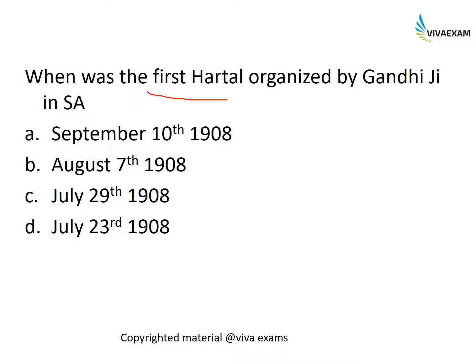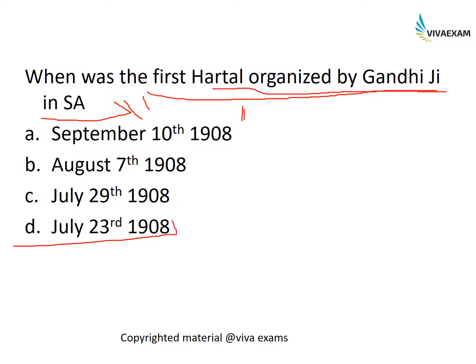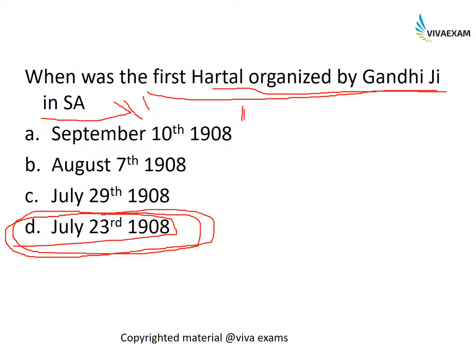When was the first Hartal organized by Gandhiji in South Africa? So this is the very first Hartal which ever happened by Gandhiji. I mean, there are a lot of Hartals which Gandhiji initiated later on during the freedom struggle, but this was the very first one. So guys, this happened on July 23rd, 1908. A very important date again, just like 11 September 1906.